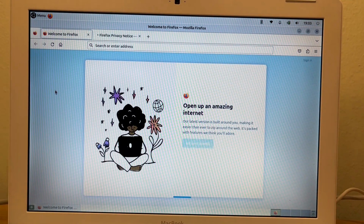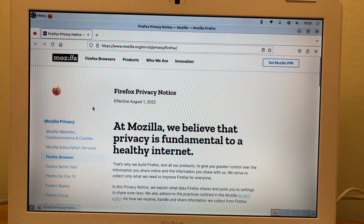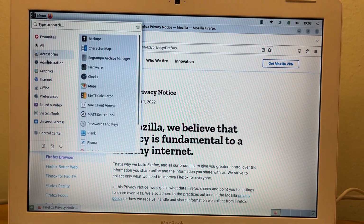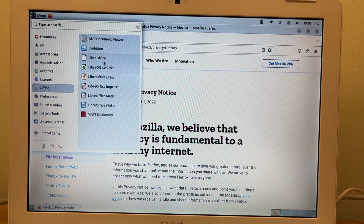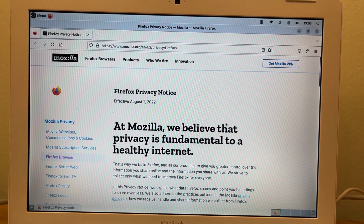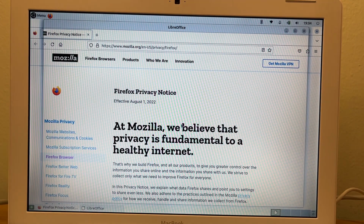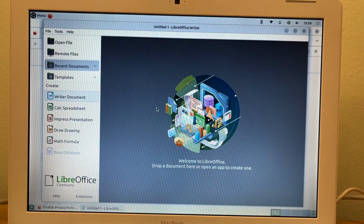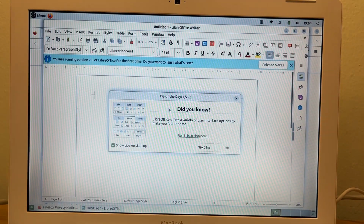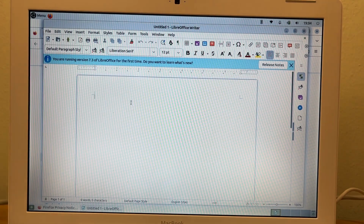So here's Firefox, and let's see what else we have here. LibreOffice. I mean, that stuff I don't really need to show you, because obviously a machine like that can do word processing. So there it is. It's still cool to have the latest version, I suppose. So there it is. That's good.